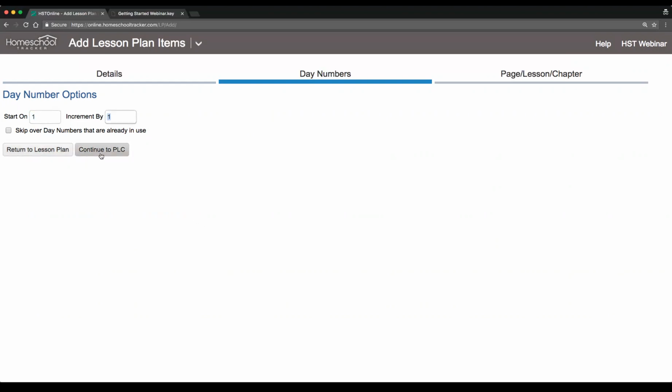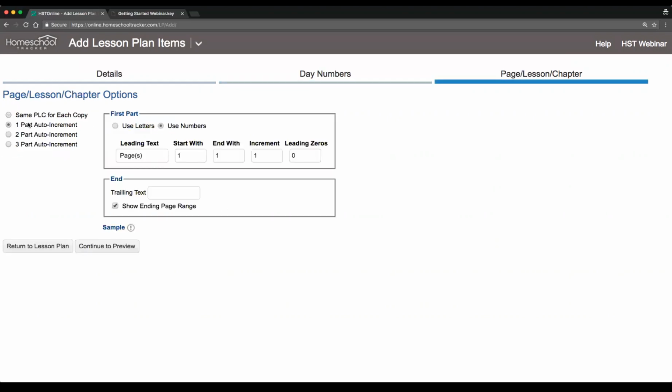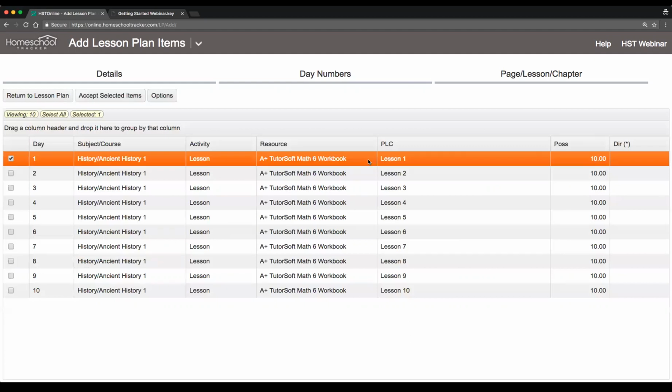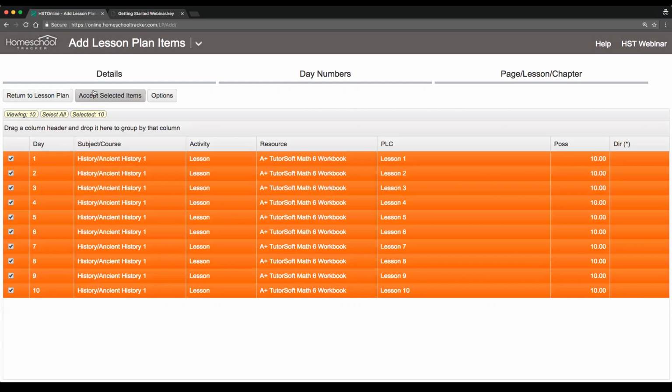And then we will continue to PLC. So for the PLC, I'm going to do another 1-part increment here. I'm going to go with lesson, and I'll start with 1, and let's end with 10, and we'll increment by 1. So if I continue to preview, you can kind of expect what you're going to see here. We have 10 days. On day 1 is lesson 1, day 2 is lesson 2, all the way to day 10, lesson 10. So let's go ahead and select all those, and then choose Accept Selected Items.